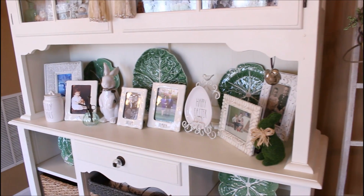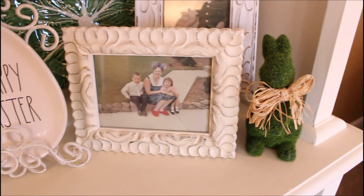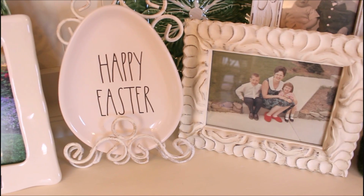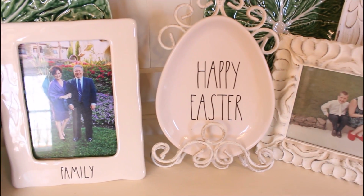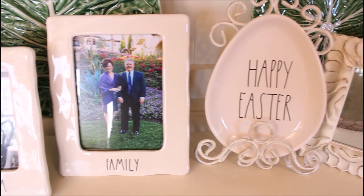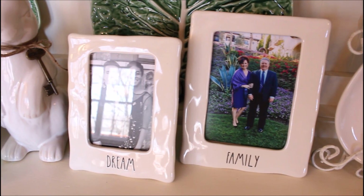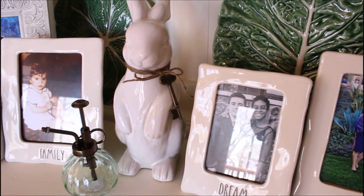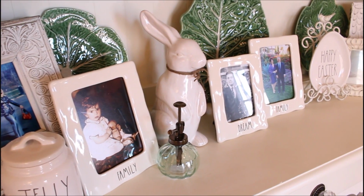So I have mixed in a few of my spring Rae Dunn pieces here on the china cabinet. You know, I don't usually collect the seasonal Rae Dunn pieces, but I loved that little jelly bean canister so much, and I was lucky enough to find the Happy Easter egg plate as well. I always have out my green cabbage plates, but I think they look even more perfect at Easter time with a few bunnies mixed in.